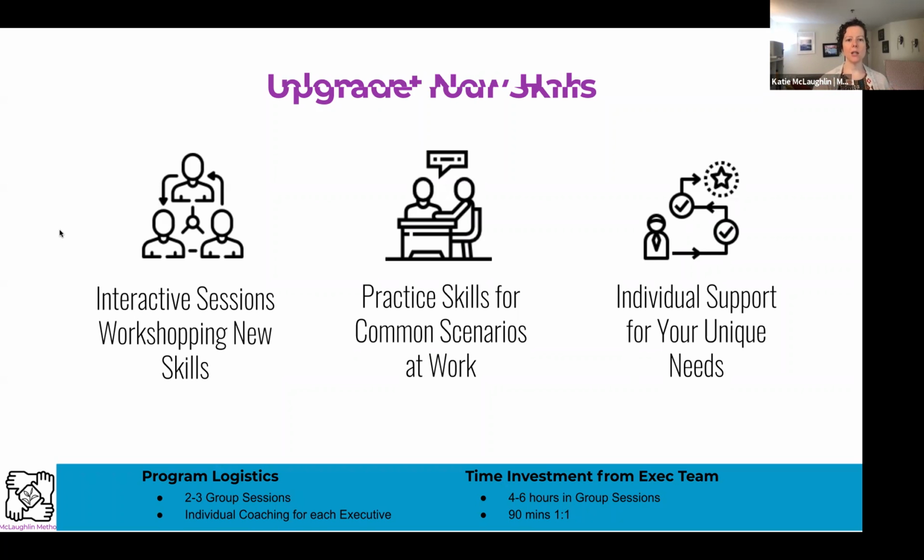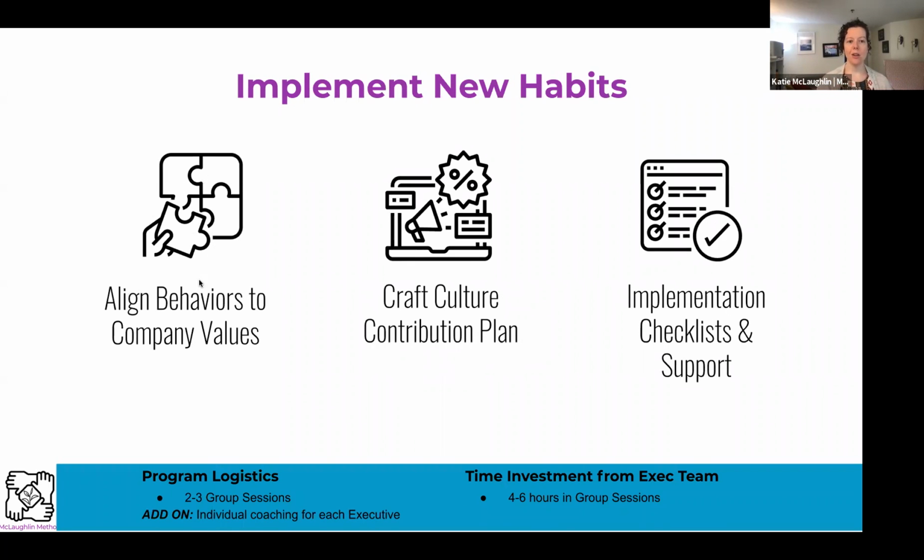And phase 4 is where we're going to be implementing new habits. So we're going to be aligning all these behaviors that you've been working on and building to your company values, so we can showcase for the rest of your team how your company values come into action. And we'll be crafting a culture contribution plan. This is where it is laid out how everyone can contribute to the overall culture of your organization and live out those values in the day-to-day.